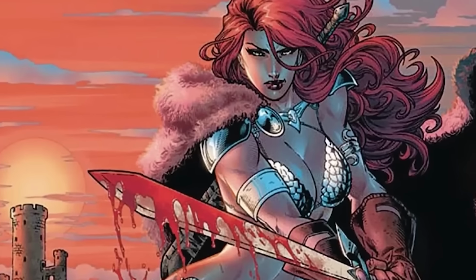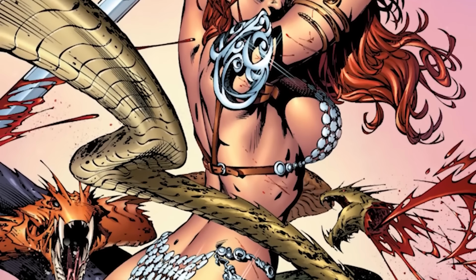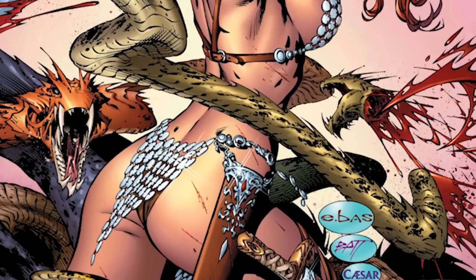Number 1, Red Sonja's chainmail bikini. Now of course, I have cosplayed as Red Sonja, but even I can admit that her outfit is pretty ridiculous. And I say this with much love for this outfit. The whole point of wearing chainmail is to protect you, so wearing it in bikini form doesn't really make sense. The only thing that kind of makes sense is Red Sonja really doesn't care what other people think of her, so I could see her wearing a chainmail bikini because she just didn't care, but it's not good armor, you know what I mean?